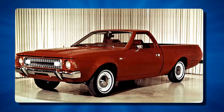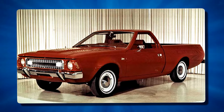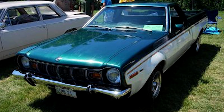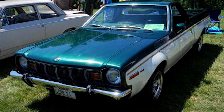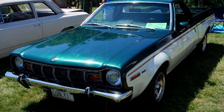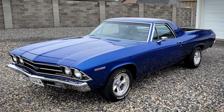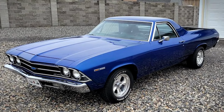To make the most of these investments, AMC's plan was to create a pickup truck that combined the Jeep name with the Hornet platform. They sent a Hornet to the Jeep styling studio with a clear mission: design a truck that could compete with the Japanese imports in size, give the Chevy El Camino a run for its money in the looks department, and undercut both of them in price.